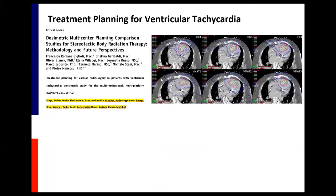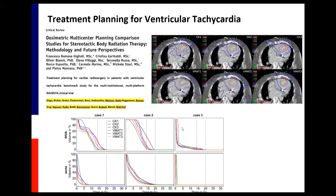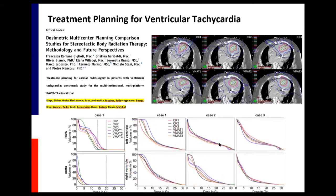And we've seen the same basically here, some 3 VMAT cases and 3 CyberKnife cases. So there's some good CyberKnife cases, some good VMAT cases for VT that you can use. But again, it depends all on the user, and the systems can create the same dose as you can see here, like in case 3, the RIVA, or the aorta, or even here the left ventricle or right ventricle dose. You get pretty much the same doses with all systems that you can use.